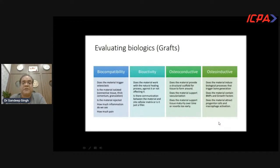If you ask about osteoconductivity, the question comes in, does the material provide a structural scaffold for tissue to form around? Does the material support vascularization? Does the material support tissue maturity over time, or resorb too early? So it fulfills, again, all the criteria. And the most important thing is osteoinductivity. Does the material induce biological processes that trigger bone generation? Yes. Does the material contain BMPs and growth factors? Yes. And does the material attract progenitor cells and macrophage activation? Yes. So it fulfills all the criteria of biocompatibility, bioactivity, osteoconductivity, osteoinductivity. And that makes it a wonderful bone graft material.